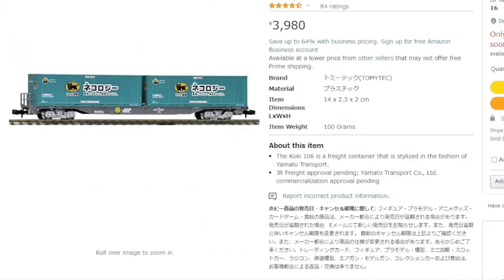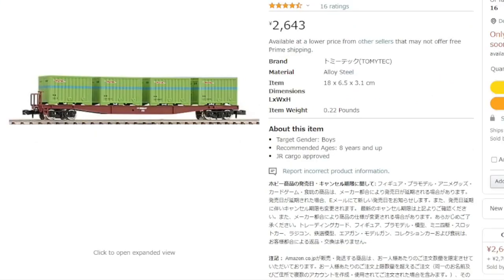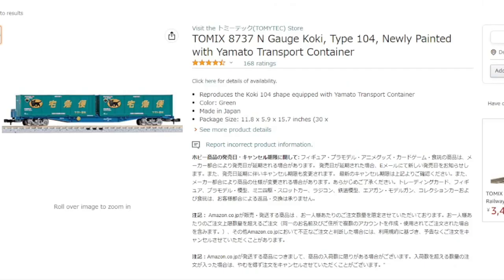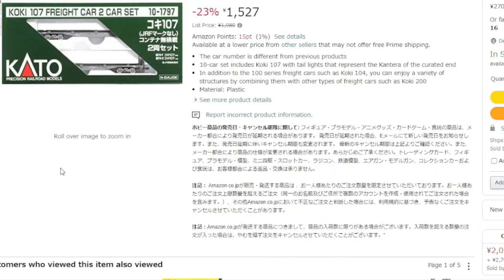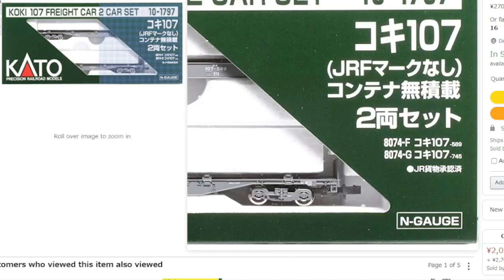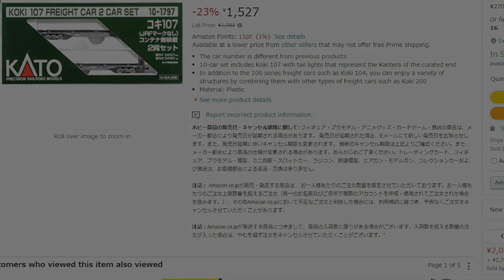Let's see if I can get it here. Here's another Koki container with a Yamato, but that's for Tomix. This is their 35,000 for Tomix. Okay, so here's the other Kato one. This is the Koki 107s. The 107s are really nice. And here's something that you want to look at. This is a no JRF marked.